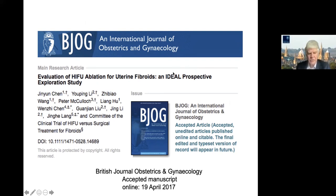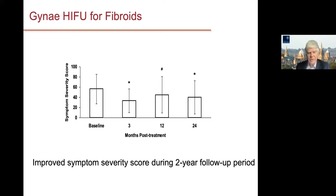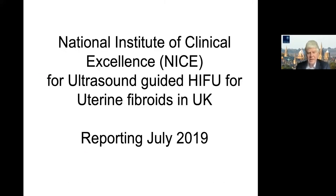You helped to do this with this so-called ideal study: the idea, the development, the exploration, and then the long-term follow-up. And as a result of that, and also this study, which we did with much fewer patients in Oxford, just looking at about 12 patients after a year, with good results, we were able to get this accepted by the National Institute of Clinical Excellence, NICE, for ultrasound guided HIFU for uterine fibroids in the UK. So that was a great step forward for HIFU in this country.